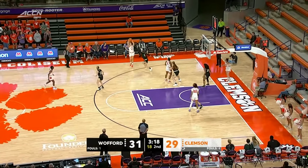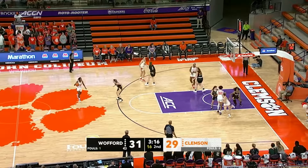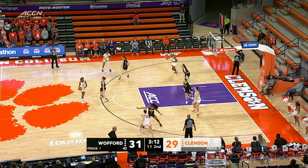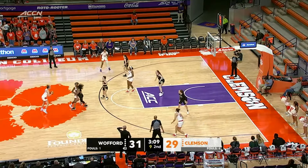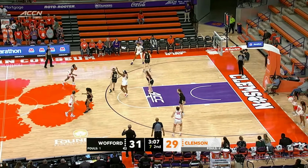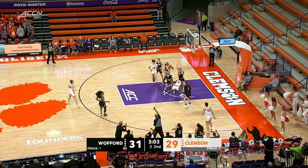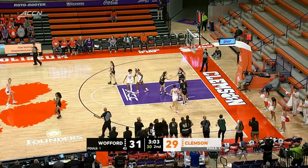Ott to inbound it. Does so to Hank. Bradford out front. Feed it to Ott. 9 on the shot clock. Bradford going to attack the paint. Right side, try to spin, traveled. Lost the pivot foot.